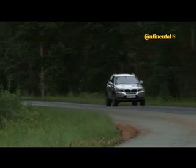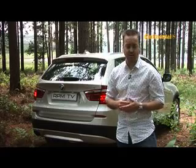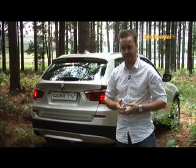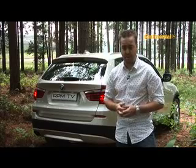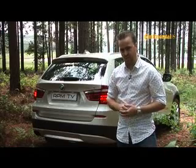The new X3 isn't just an improvement over the old one, it's a completely different experience. It now has a great combination of style, comfort, versatility and real driving enjoyment. In a segment of car that already had the bar set pretty high, BMW have managed to raise it just a notch.